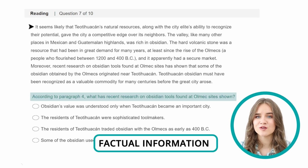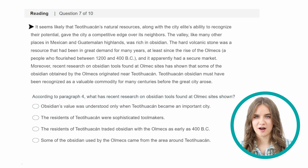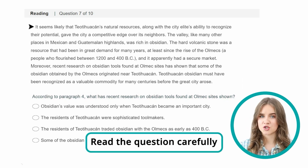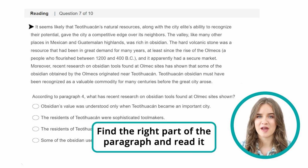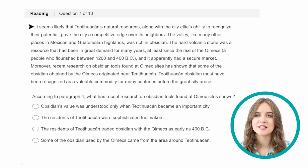Question 7. This is a factual information question. In this type of question, you need to find detailed information based on the paragraph. For this question type, you should carefully read the question, identify keywords, and then locate the right part of the paragraph and read it. It will usually be 1 to 3 sentences. Pause the video now and give it a try.